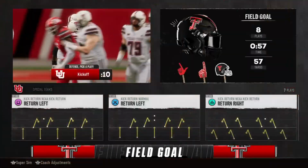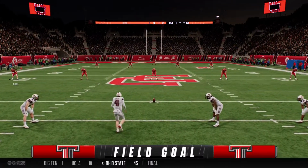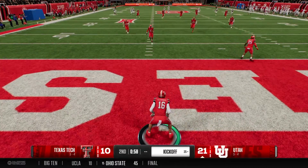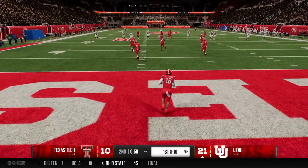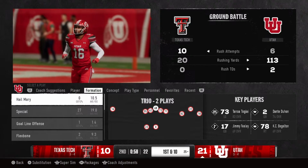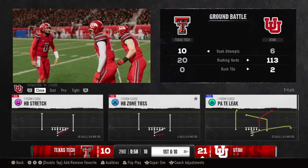Splits the uprights. It's good. So they get the field goal, now about to kick it away, and you get a stop here, and you go to halftime feeling really good about things. And they thought about a return, then thought better of it. They'll bring it out to the 25. The Utah offense returns ready to go back on the attack.